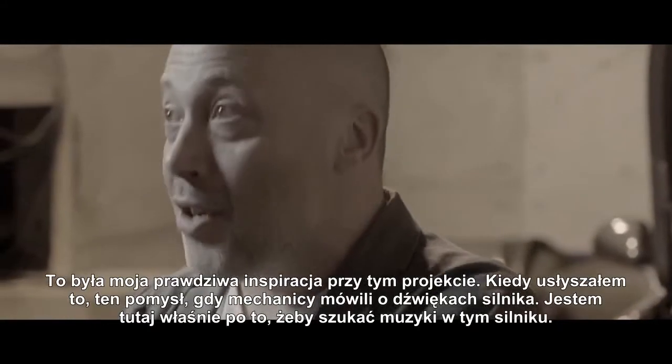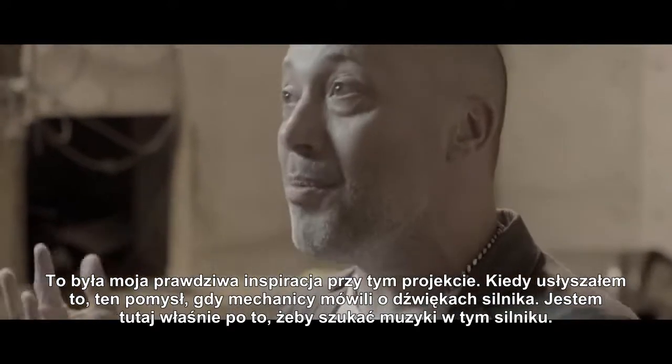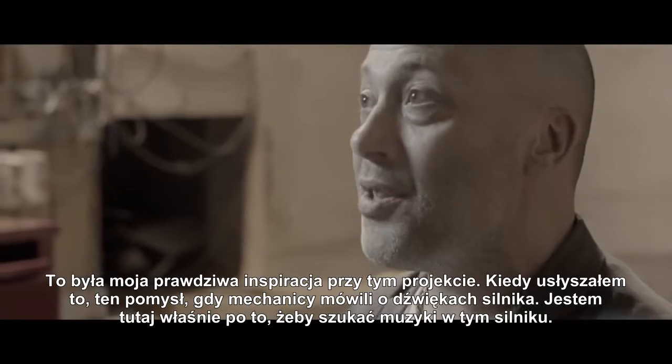This was my inspiration for this project, really. When I heard of this idea that the mechanics talk about the notes of the engine, I'm here to look for, I would say, the music in this engine.